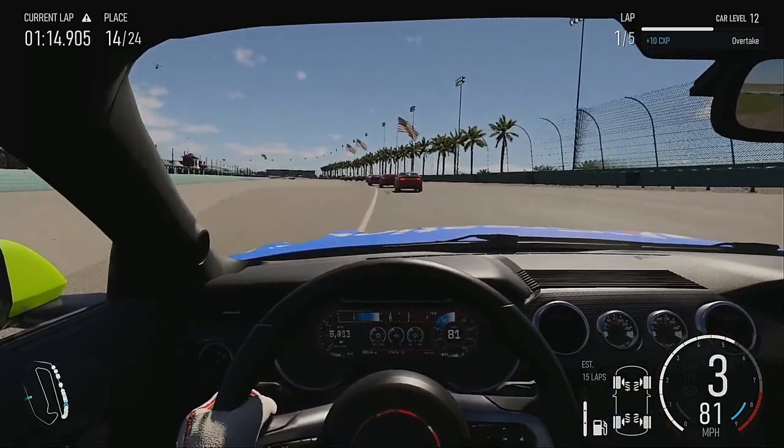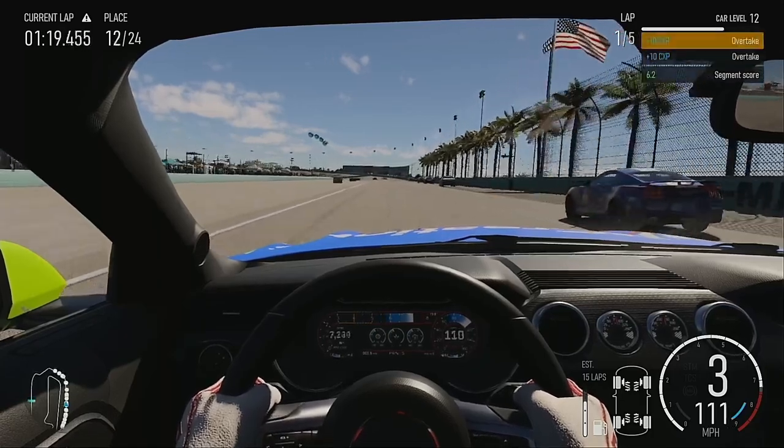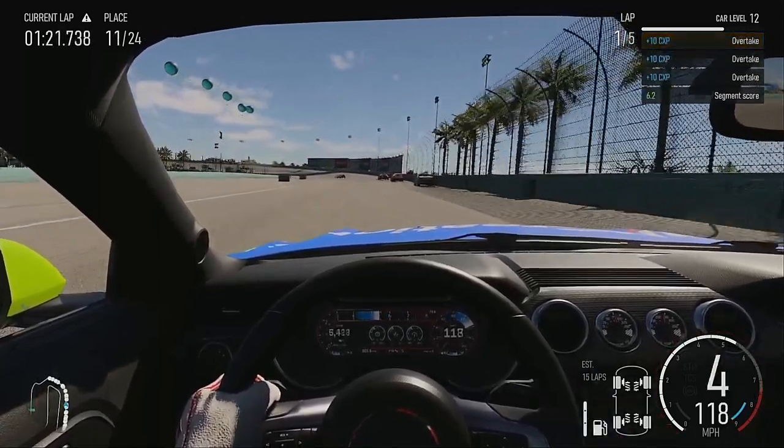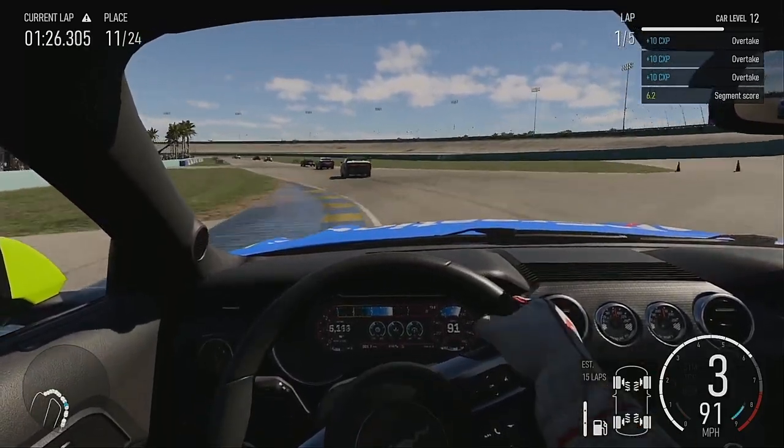Well, I think we're halfway through the first lap. Whoa, what are these guys doing? Oh, they're giving us our spot back. That was very nice.